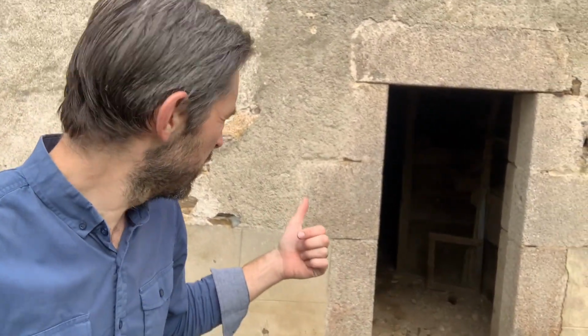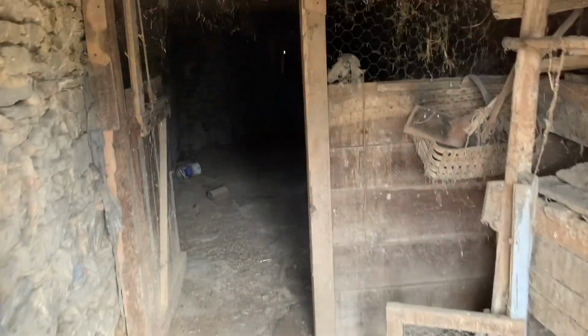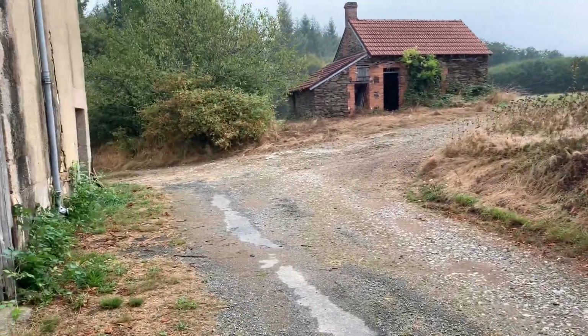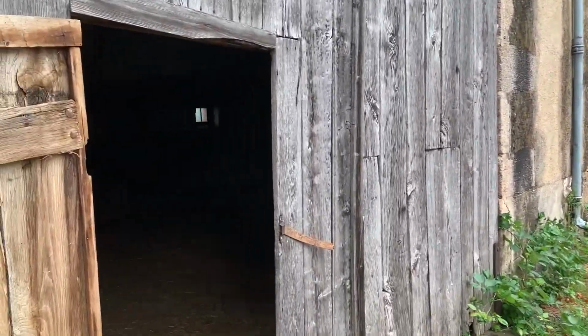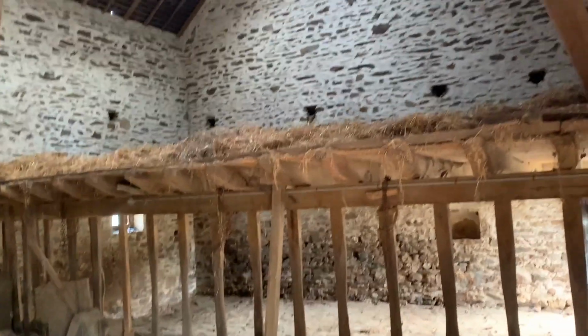So here I am outside of the house. We've got a little bit of the barn here. Not particularly interesting, but could be used maybe as some stables or for chickens or something else. There's the boulangerie, and then as we go through, we've got this gorgeous barn.